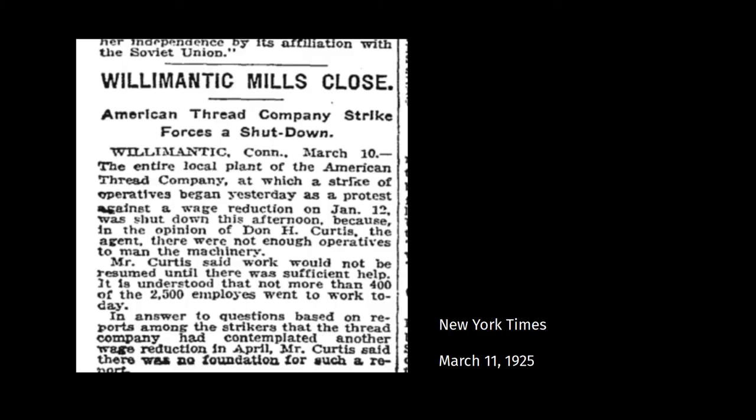However, it is interesting to note that there had been a major walkout in Willimantic at the American Thread Company only 14 years earlier in 1925. In that strike, over 2,000 workers, including Ukrainian immigrants, walked off the job over a pay cut. In the end, the company broke the union by bringing in replacement workers.